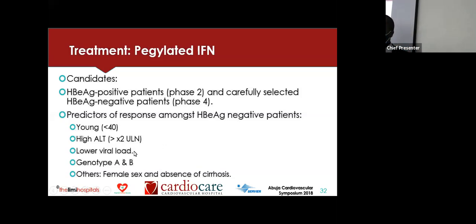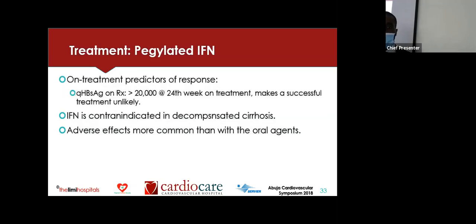Genotype A and B are more responsive. Unfortunately, it's E we have mostly in our environment. Of course, there's less response in males, and once you see cirrhosis, the response is poor, and even IFN is contraindicated in the presence of cirrhosis. So, because of the cost of pegylated interferon, it is important to have some on-treatment predictors of response, some things you see at, I've mentioned that it is a 48-week course, some things you see at quarter time and half time, that if some things are not there, it's better you consult the person's money and know that it's not going to work.